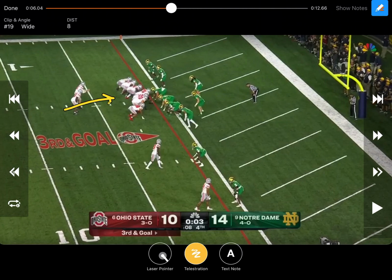Ohio State's running a dive. Again, count them up: 1, 2, 3, 4, 5, 6, 7, 8, 9, 10. So again, on the 2 most important plays of the season for Notre Dame, they played with 10 guys. That cannot happen. I know the coaches are sick about it. I understand that as well. Somebody's got to step up and say something.